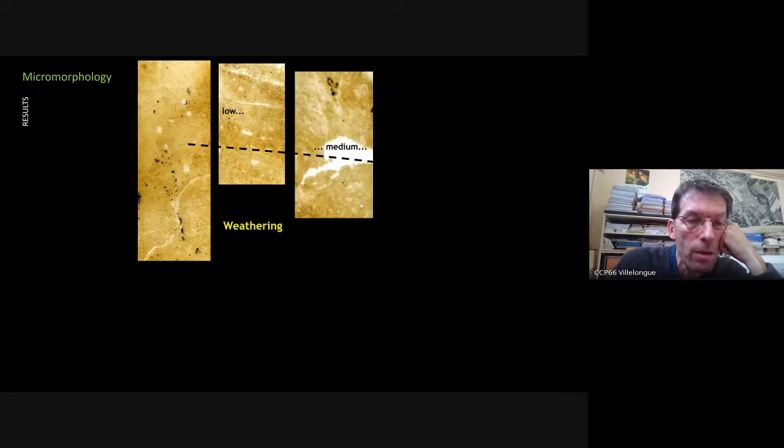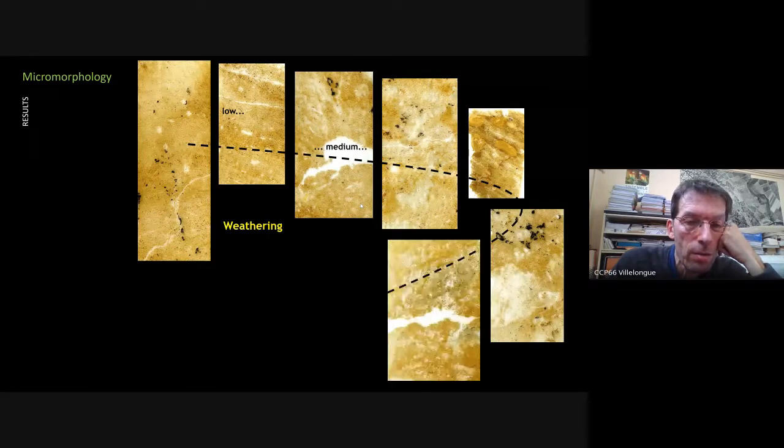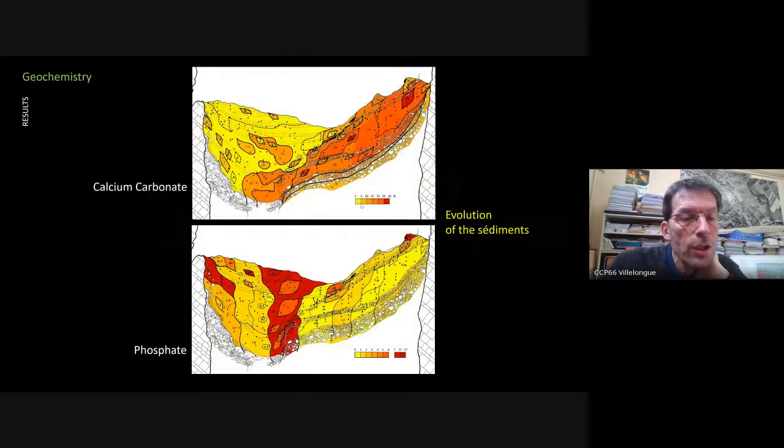And so the micromorphology, with quite heavy sampling, can reconstruct an evolution, in fact, of the weathering from really slightly weathered sediments with just some oxyhydroxide precipitation towards really heavily transformed sediments with no more carbonates and with phosphatization, the complete phosphatization of the sediments. Next slide, please. Try to finish.